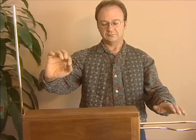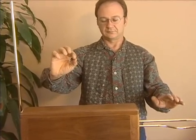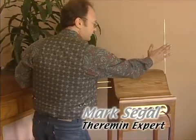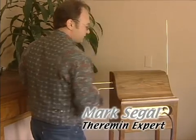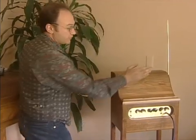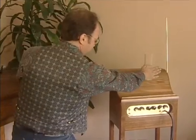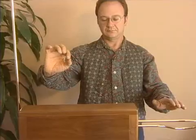This is a theremin. It's an electronic musical instrument, and it's played by moving one's hands through the air. As you can see, one can control changes in pitch with the right hand and changes in volume with the left hand.